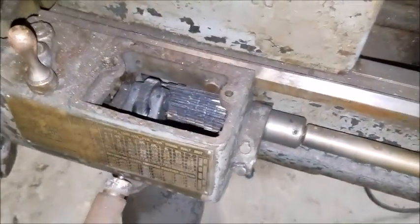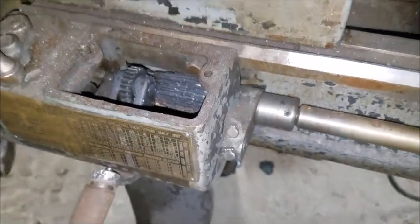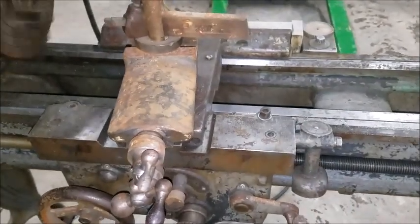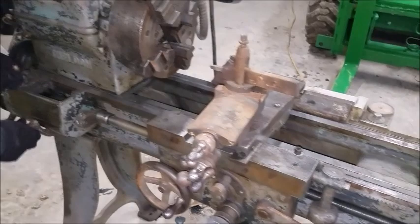What's that for? That's the power feed. I think you got to do that when it's off. Oh, when it's off? Is that what runs this carriage back and forth? I guess it will spin the other way.